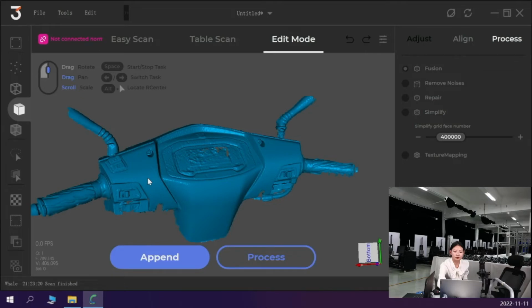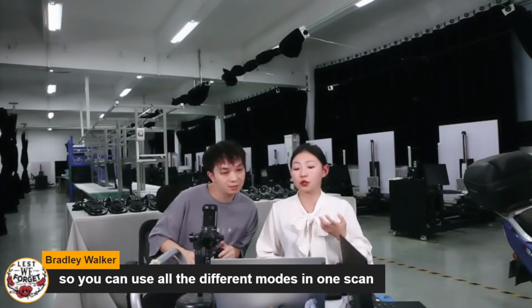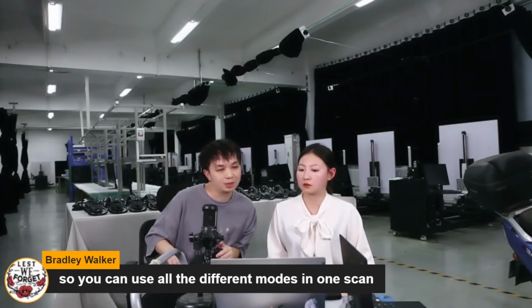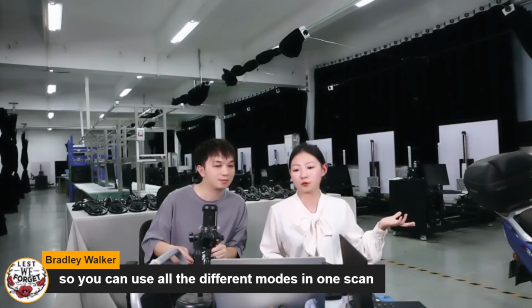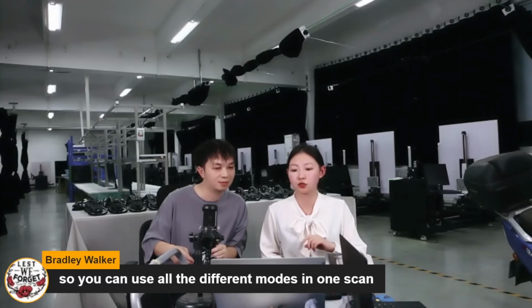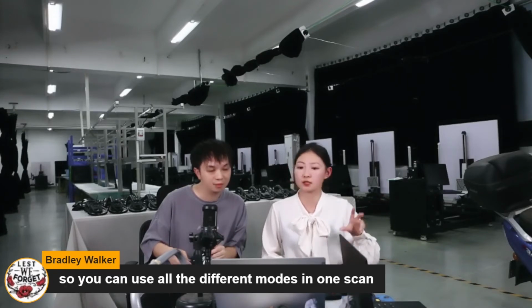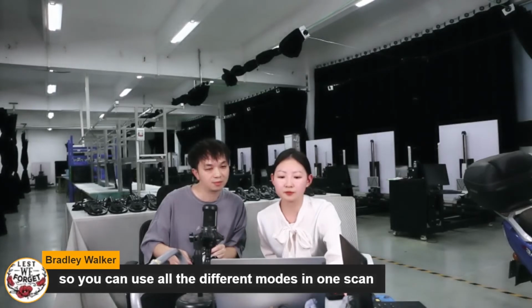So you can use all different modes in one scan. Bradley, I think you have to choose between geometry or texture before you do the scan. You can scan more to different postures. If you have an object with a lot of details and textures, you can choose texture before you scan. But if you're going to scan other parts of it, you can switch to geometry and scan elsewhere, and then align them together. Okay, let's show them around.